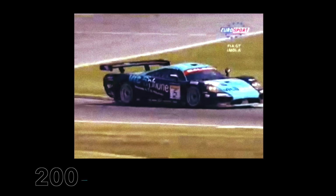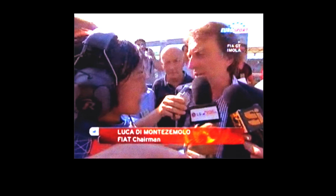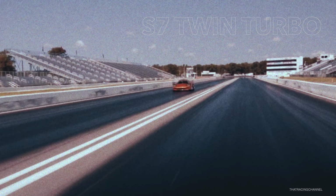This led to one of the biggest upsets in racing history on September 8, 2004 on Ferrari's home track in Imola, Italy. Vitaphone Racing Team and their All-American S7Rs would take the overall win against 2 Maserati MC12s, 2 Lamborghini Murcielagos, 3 Ferrari 550 and 575s in the GT class. Even Fiat's chairman Luca di Montezemolo would state, "We were no match for the Saleen today." The S7's reign of terror would reach new levels with the help of twin turbochargers.